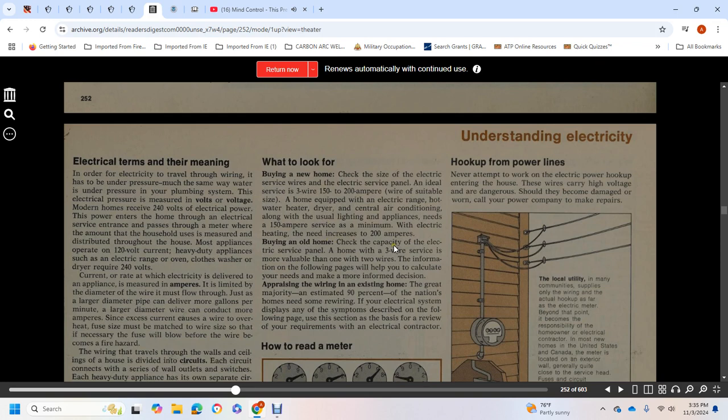Electrical connection: how to hook up the power lines. Never attempt to work on the electrical power hookup entering the house. The wires can carry high voltage and are dangerous, and should they become damaged or worn, call your power company to make repairs.